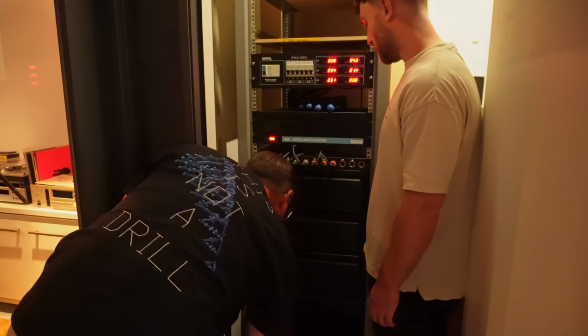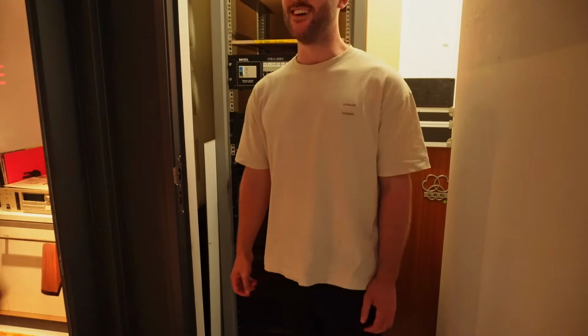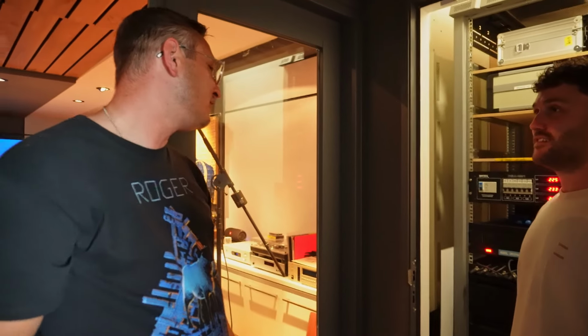Nice. And also, got a decent mic locker. I think it's cool, right? Yeah, definitely. I mean, it's the start of the source, right? Exactly. Oh, I like the vibe here.